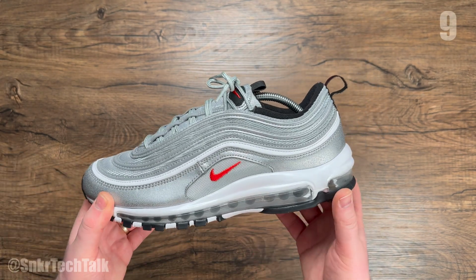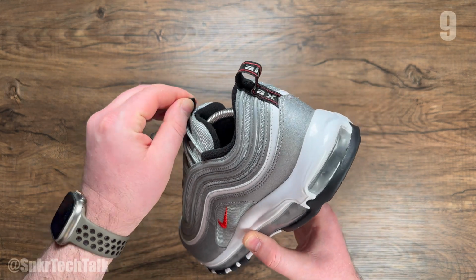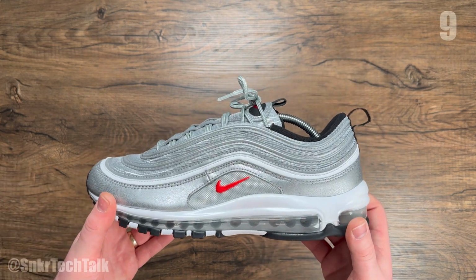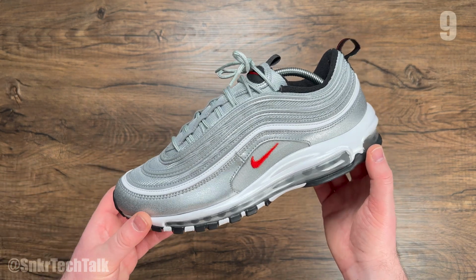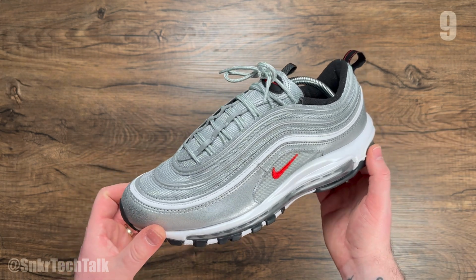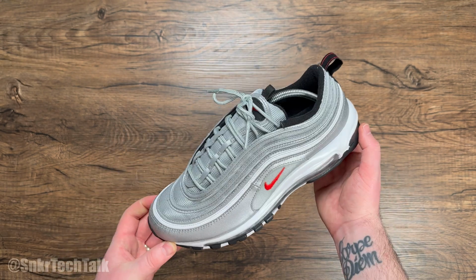This is retroed a pretty countless amount of times as far as I'm concerned, but this shoe could pretty much release every year, and I would probably pick up a pair almost every year or every other year, because this is a shoe that's going to get a ton of wear in my collection. But coming in at number 9, you have the Air Max 97 in the Silver Bullet colorway.